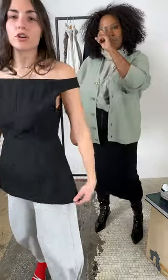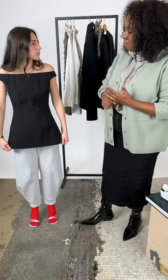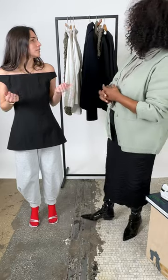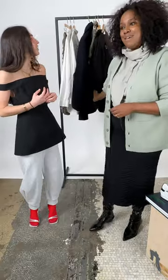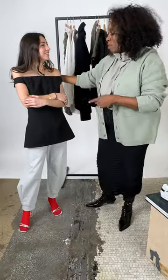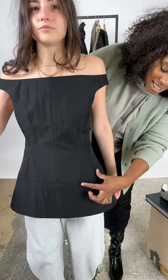It's got great structure. Would you call it peplum? Peplum to me, in a weird way, is like corset meets peplum. There you go, that is what the rack said. Talking rack behind us. Can you come a little closer? So you'll see the seaming here. There's a gusset that it feels.